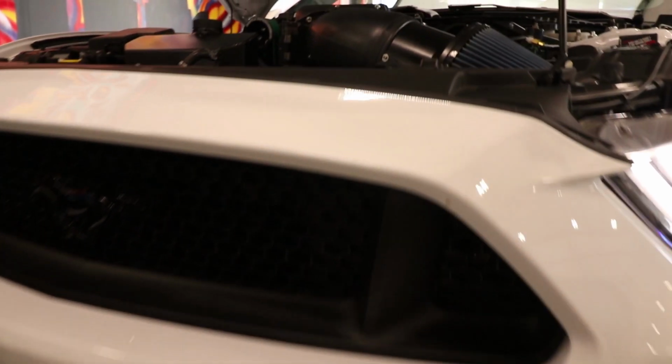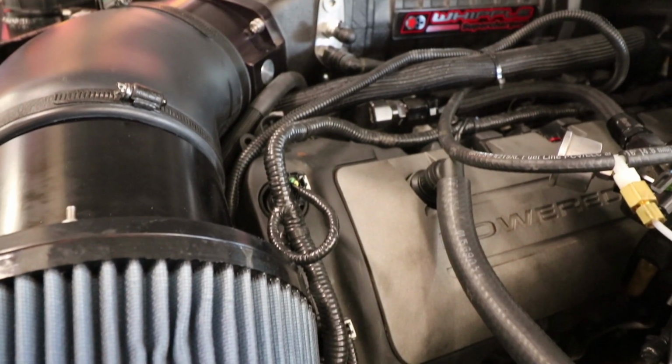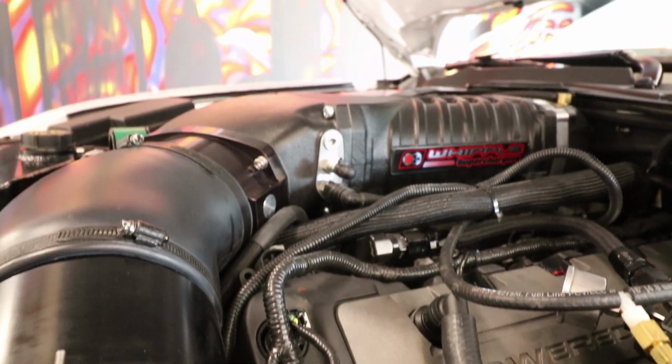And then you went to the Gen 3 2.9 Whipple? Gen 3 2.9 Whipple. Went to the 150 millimeter throttle body. We did put a set of cams in there. I'm not real thrilled with their performance. I think we could do better with a custom set.